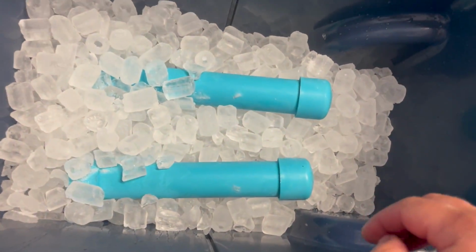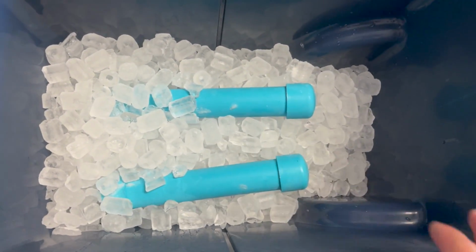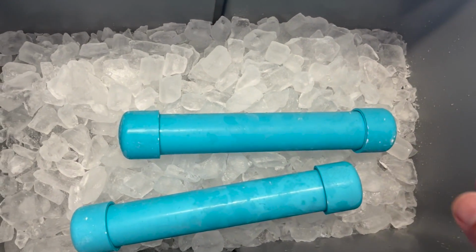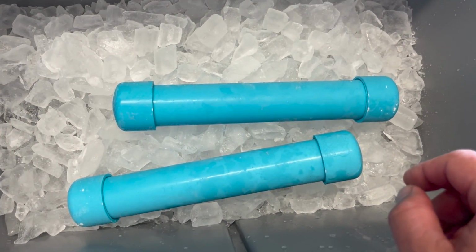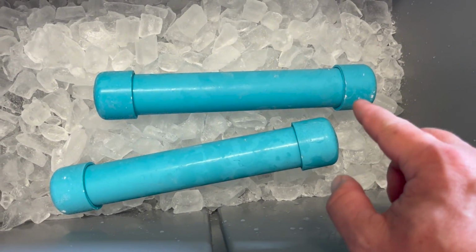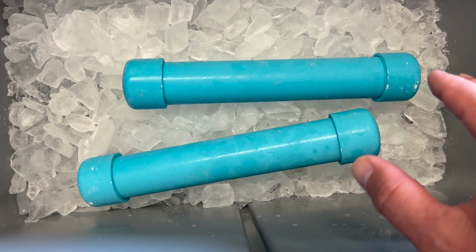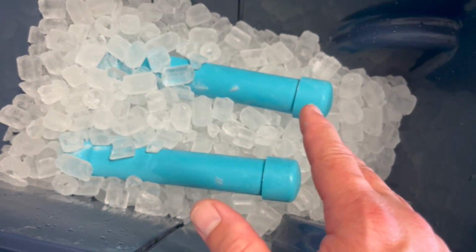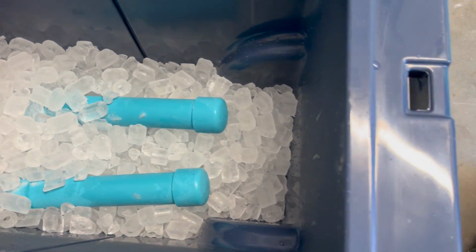Now the one thing I didn't mention earlier is I am putting 2 of these homemade ice packs in the ice. They act almost like the Yeti ice or the Rtic ice, I guess. There's a saline solution in them, so it lowers the freezing temperature. So the ice on the bottom will probably freeze solid around that. So we'll see what happens.